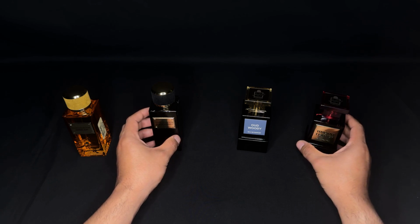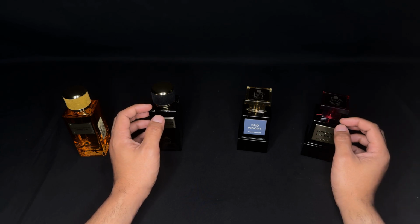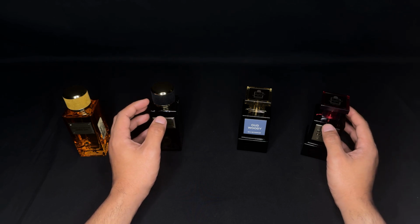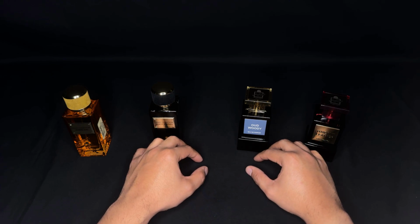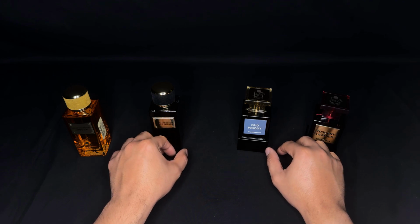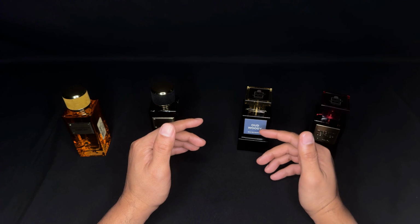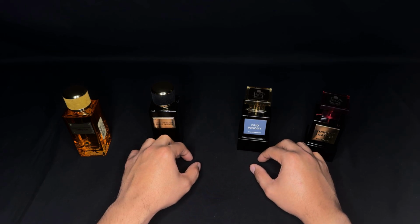I've learned, for my older clones, the ones that were released a couple of years back that do have a harsh opening, to spray them and just push through the opening, and then get to the dry down where it starts smelling really good quality. These ones, they get there right away. You don't need to wait for the dry down for them to smell like they're good quality, in my opinion.